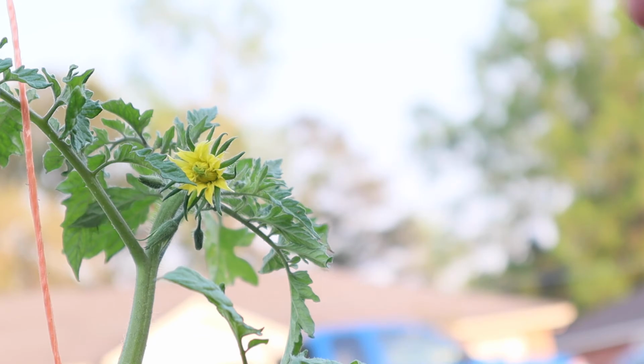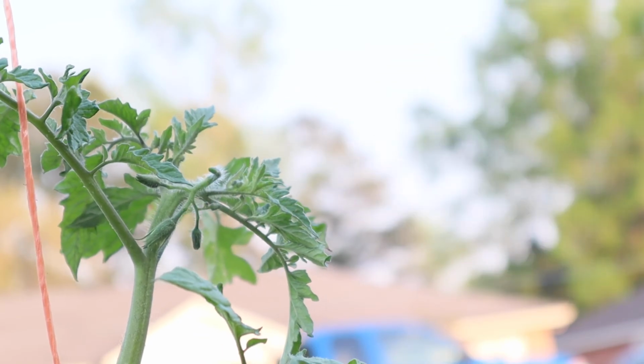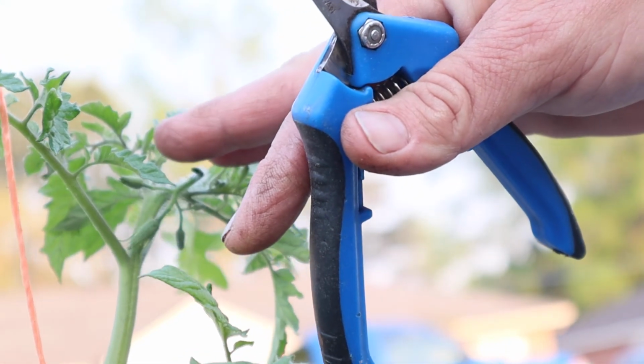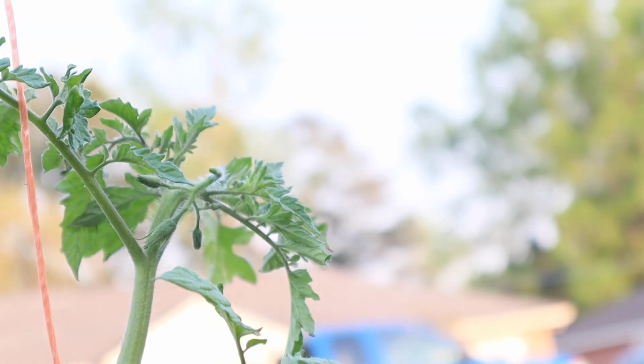So yeah, we're just not going to allow that. So whenever we find a mega bloom, we will just take it off, and then it can put its energy into the other blossoms.